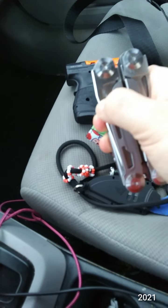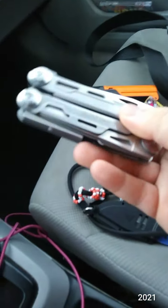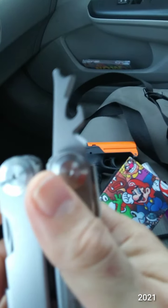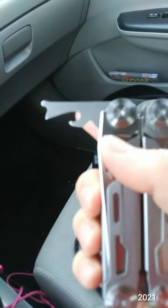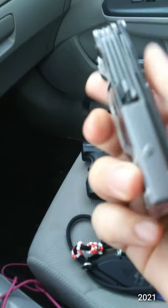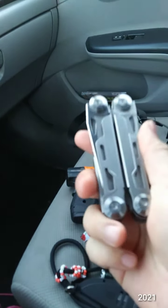Primarily, I'll use the can opener, which I haven't used yet, but it looks really good on this one. Let me see if I can pull it out real quick. Yeah, it looks really aggressive, so it looks good. Can't wait to try it. Well, I guess I can since I've had this for a couple of days now, or a day. But yeah, they got little tabs to make it easier to pull some stuff out. But some stuff you still have to open up, like the knife blade, to get to. But anyway, I like this.